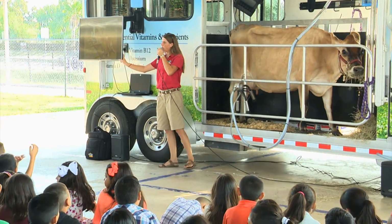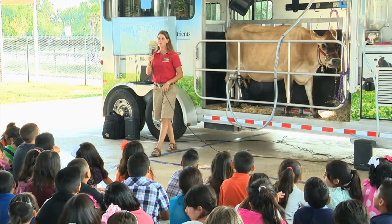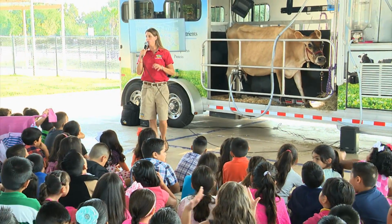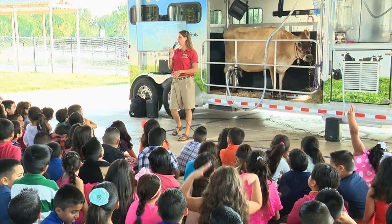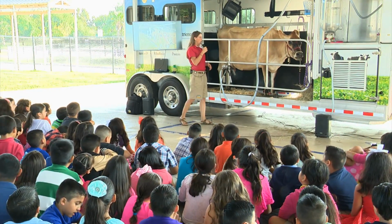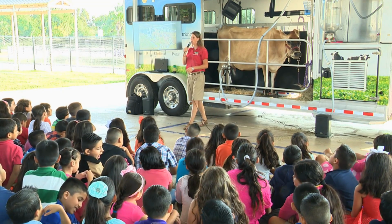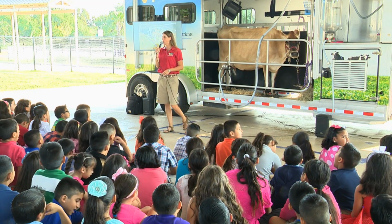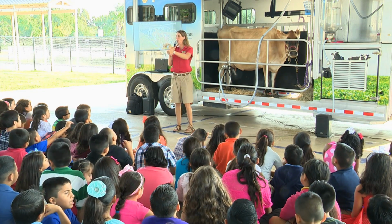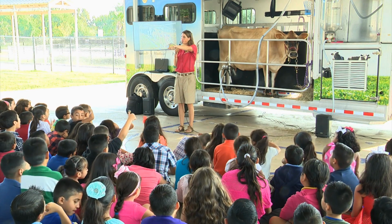All right, guys, I want to show you a quick look in the barn. Is it hot out here today? It's not bad for the valley. But in the summertime, it does get very hot very quick down here in the Rio Grande Valley. Now, this cow right here, her body temperature is 102 degrees. So that means she gets very hot very quick. Now, if Mabel is hot, is she going to make more or less milk for us? What do you think?